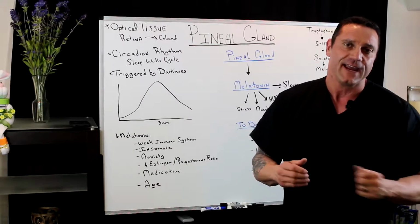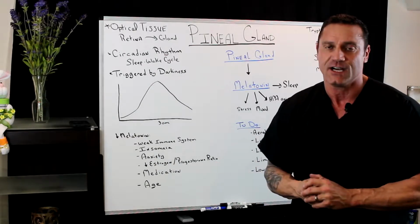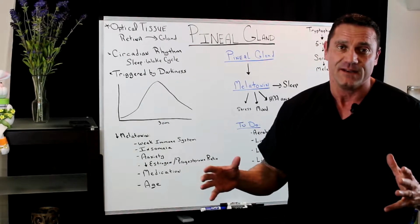What's the pineal gland and how is that involved with melatonin? What is melatonin? Because I see it on the shelf. And by the way, I'm not sleeping.